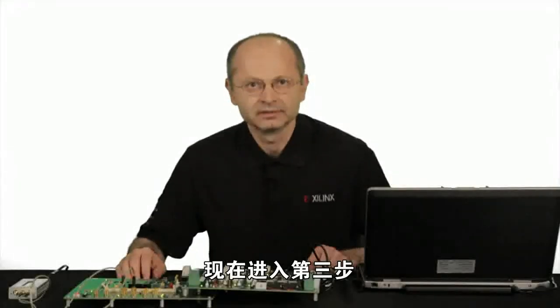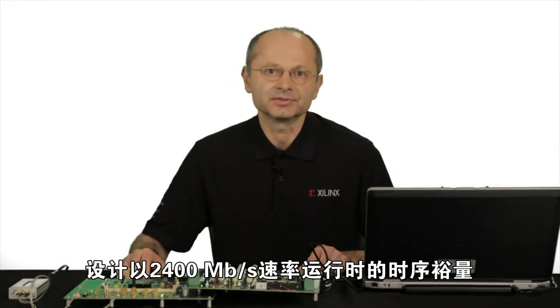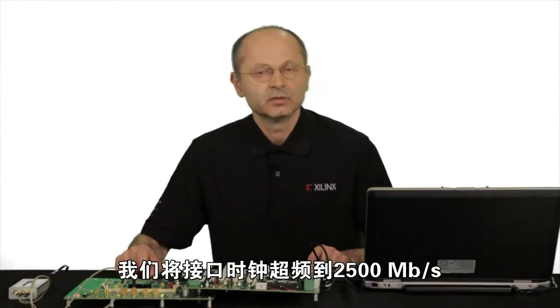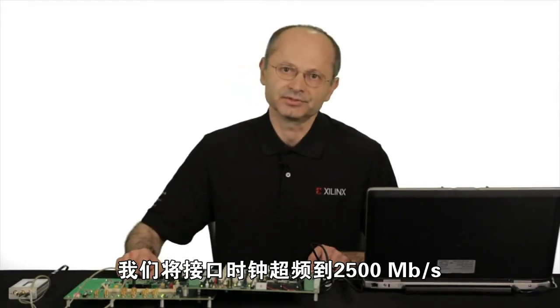Now on to step 3, the design's timing margin while operating at 2400 megabit per second. It's critical to have enough margin to handle varying voltage and temperature conditions with difficult data patterns. We are using a 2400 megabit per second DDR4. One way to check the design margin is to increase the input system clock frequency and in turn the memory clock frequency. We are going to overclock the interface to 2500 megabit per second to highlight the existing margin in the design.